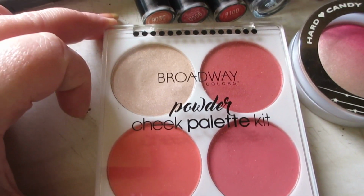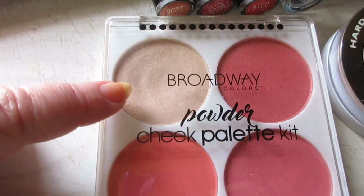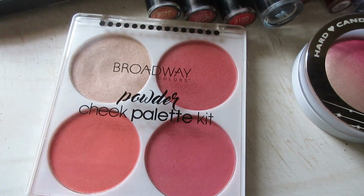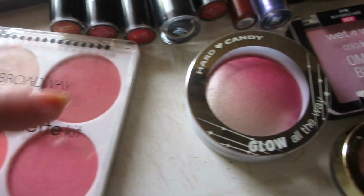And for a period of time I really enjoyed this Broadway Powder Cheek Palette, and I almost want to keep it for the highlight, but I decided to declutter it because I swatched a bunch of my stuff, and a lot of it is similar to these blushes and stuff, and I can dupe the highlight, so it's okay.